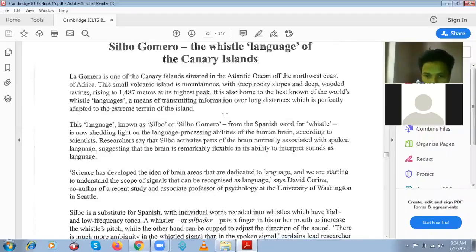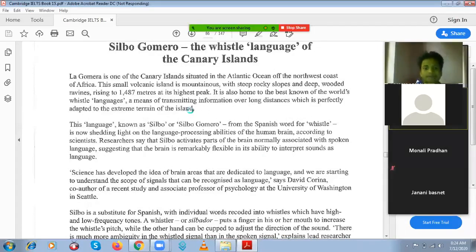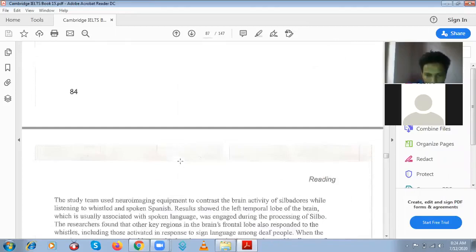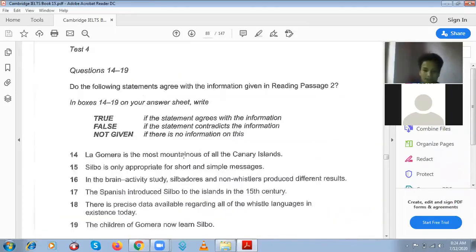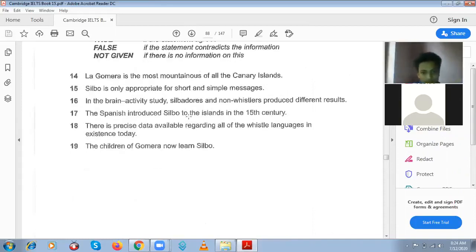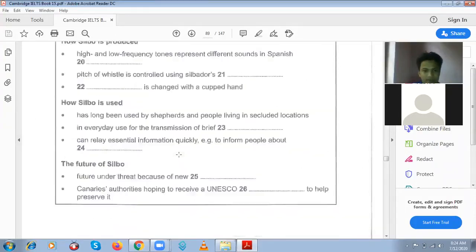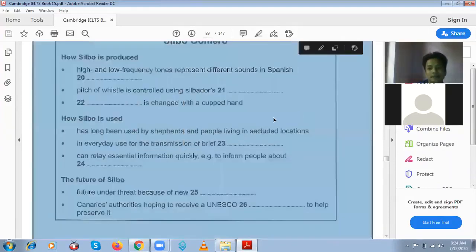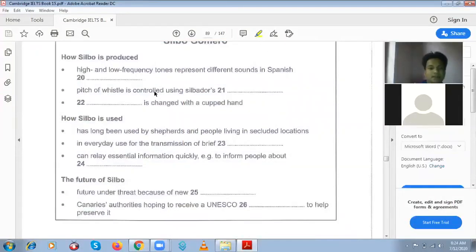Yes, sir. IELTS Book 15, Reading Test 4 and Reading Passage 2. Keep the numbers from 14 to 26 because we have already done one passage. Here we have True, False, Not Given questions. Then another type of question we get in this reading passage is gap fill. Great, two types of questions in this passage, and we'll be solving them simultaneously.